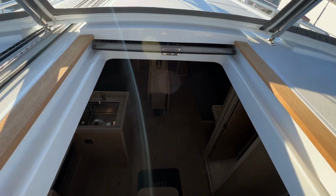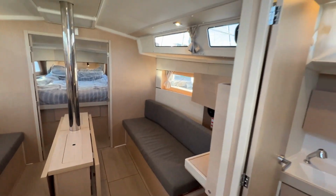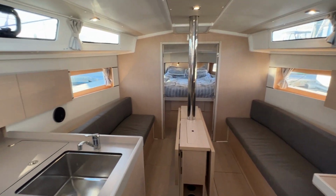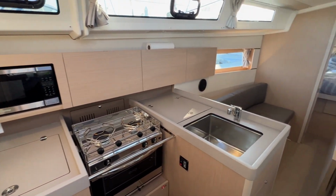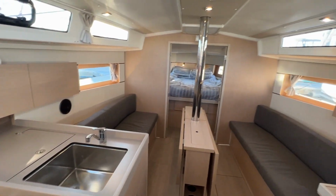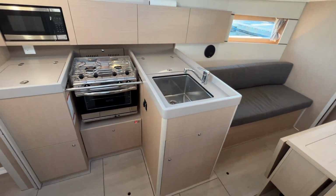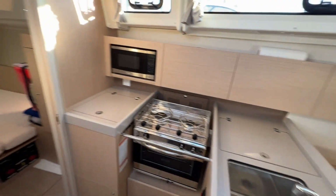Now we'll go take a look at the interior. Beautiful light oak interior. This is the 3-cabin, 1-head interior layout with the L-shaped galley. There were a few options from Beneteau. This one is really nice for the size of the boat.